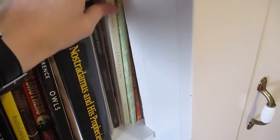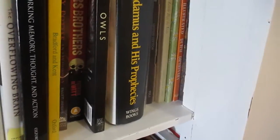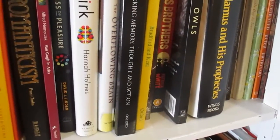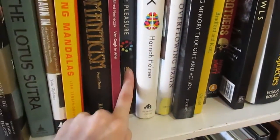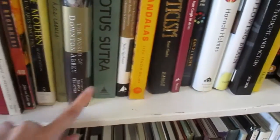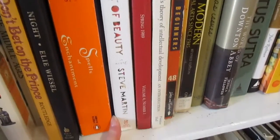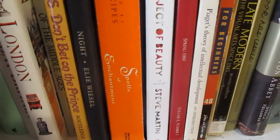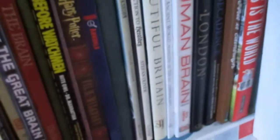I have like a Dutch children's book over here, A Little Dog for Vera, Nostradamus, Quirk, The Overflowing Brain, that's about ADHD, The Compass of Pleasure, which is another popular science book, The Lotus Sutra, An Object of Beauty, which I just came across and I loved it. Really nice romance. And a couple of DK books, because as you will see as a trend later, I love those. And then some books that are just too big to sort of file anywhere.